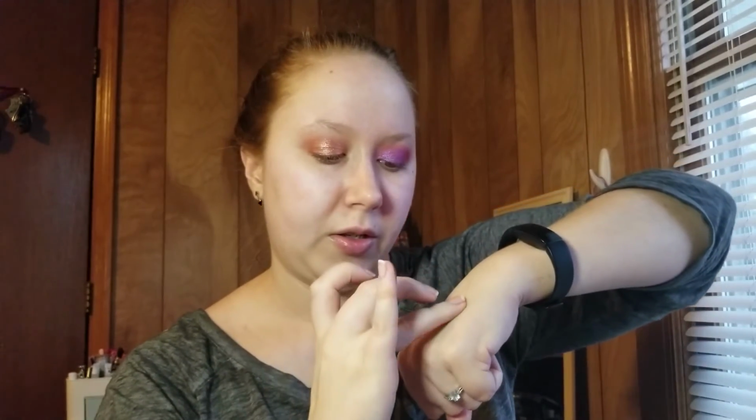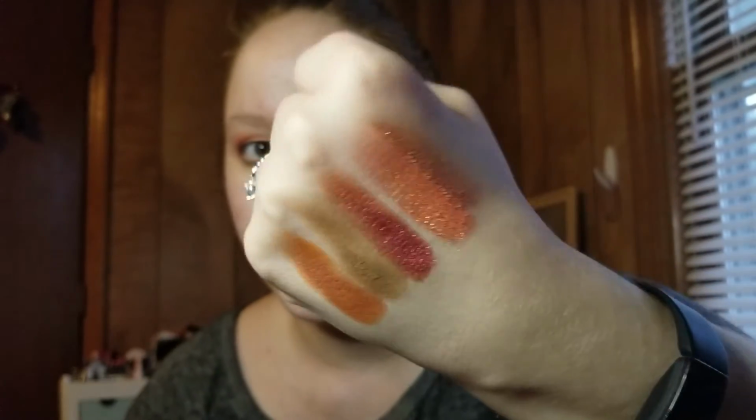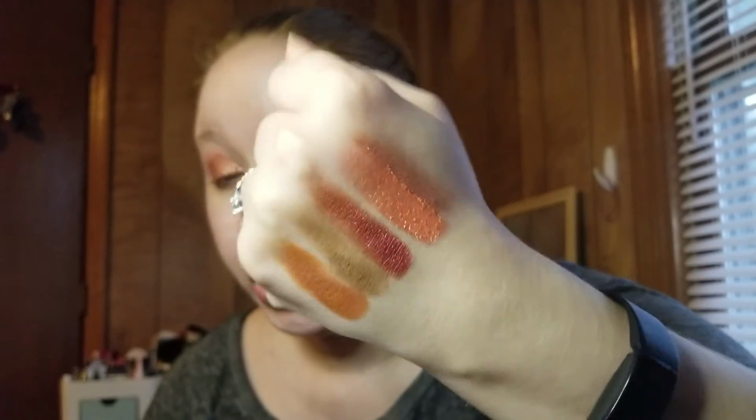Ooh. Perolike is insanely gorgeous. I mean, all of these are, but something about that one, because it's got like an orange, gold duochrome. Something about that tickles me. Gets me kind of excited. Okay. So that's it. That's what I got.